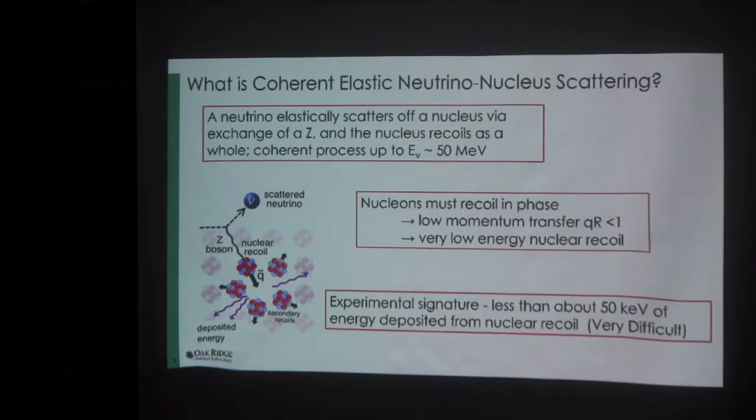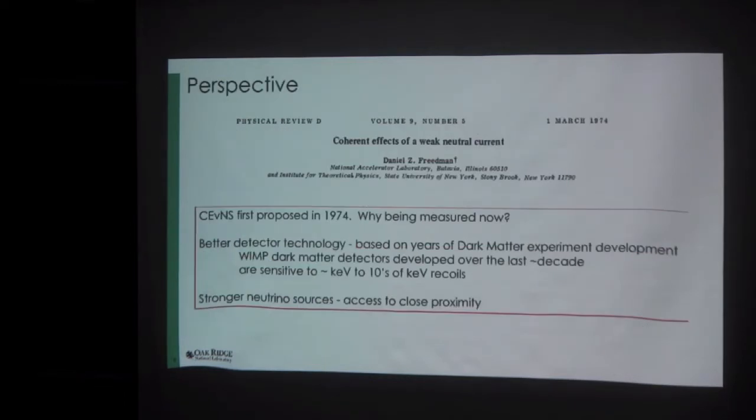People who have worked in nuclear physics in the past have studied some of these processes of the interaction of radiation with matter. In fact, one of the world's experts was this fellow here, in terms of studying what happens when you have radiation interacting in matter.